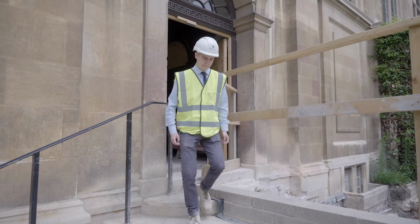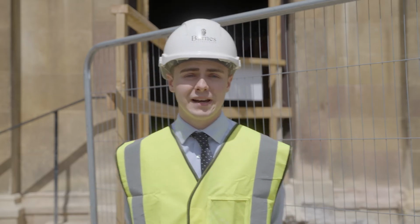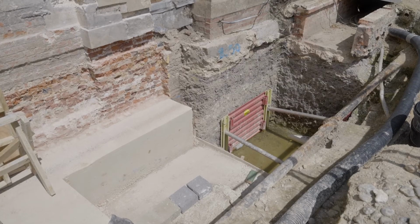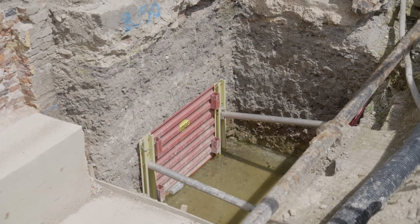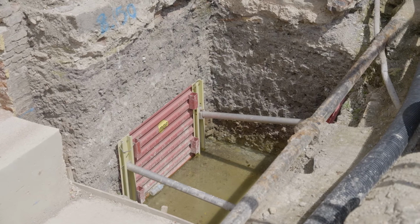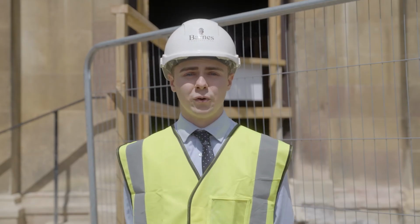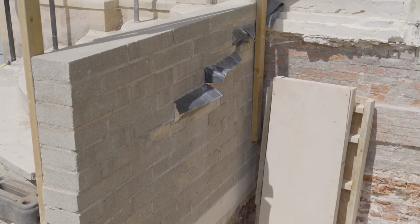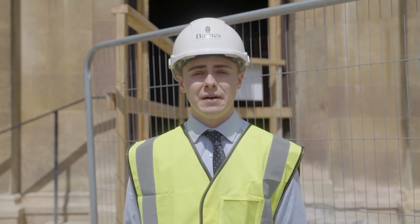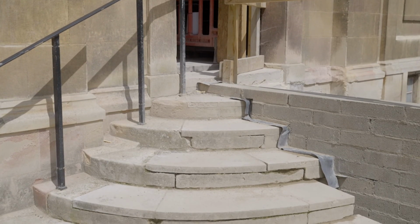So we are now in Old Court, where you can see to my left we have a deep excavation where we have worked closely with Cambridge Archaeological Unit. In here there is going to be a lift pit which will make the new building accessible for all users. Within this process we have had to form a retaining wall to retain the historic steps which are to my right, and by the end there will be new stone steps which will protect the historic ones.